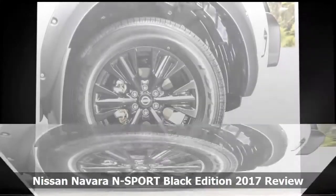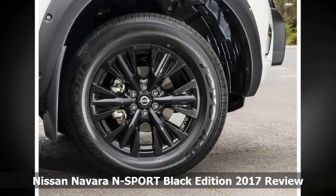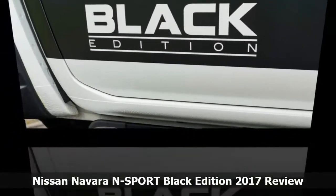When is it available in Australia? The Nissan Navara N Sport Black Edition is available now. As mentioned, production is limited to 500 units. So what do we think?